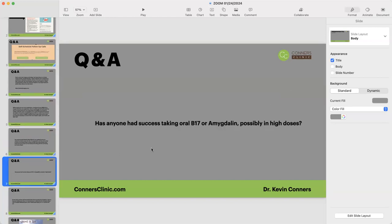Has anyone had any success taking oral B17 or amygdalin, possibly in high doses? I should have pulled up a picture of this. We have a number of people that tested well for B17. We use the Apricot Power brand B17. It comes in two formulas. One is a 500 milligram per capsule formula, and one is a 100 milligram per capsule formula.